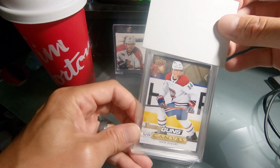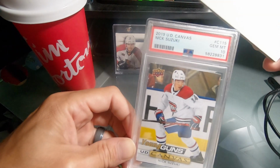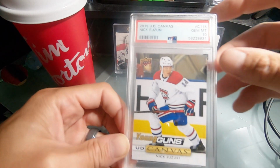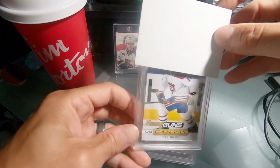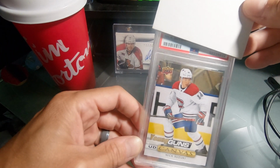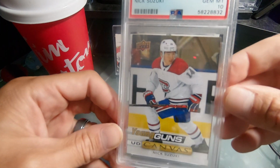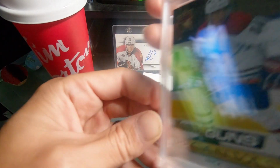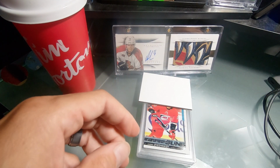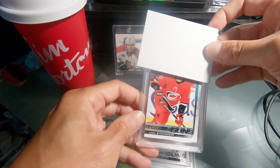Nick Suzuki, Young Guns Canvas, played really well in the playoffs. And we got a 10 with Nick Suzuki. Nice card there. More Suzuki. And we go 2 for 2 on the Nick Suzuki Young Guns Canvas. These were worth a lot more too when I had initially sent it in. But again, prices are just down a little bit, and we'll deal with it.